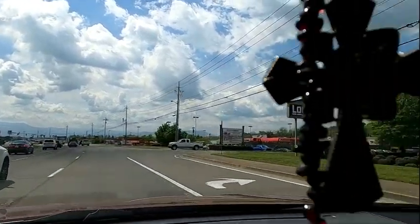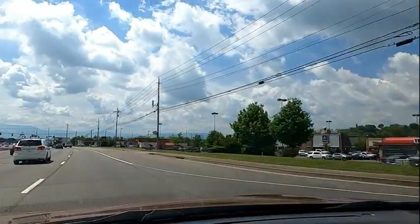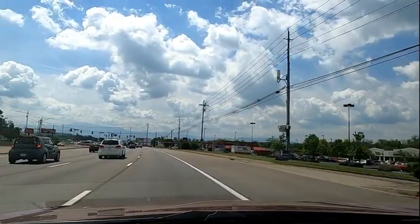There's the diner right there. Sorry for that in the way, but yeah, you can't really see it. But the diner is right there.